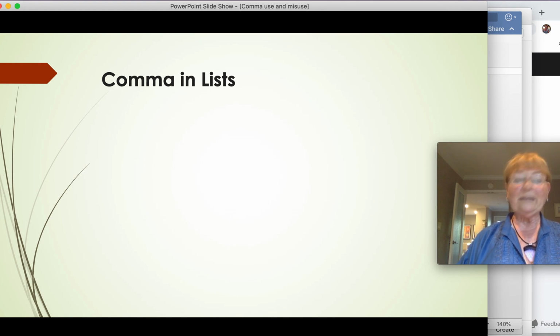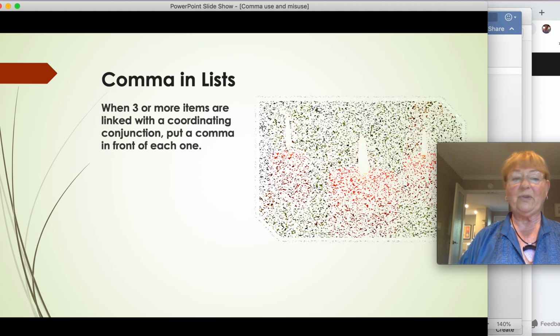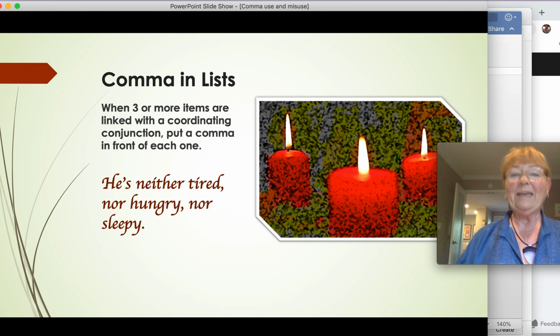The next one is comma in lists. Lists means when three or more items are linked with a coordinating conjunction, you put a comma in front of each one. For example, he is neither tired, nor hungry, nor sleepy. So when there's three or more, there's a comma in front of each conjunction or after the word that they link.